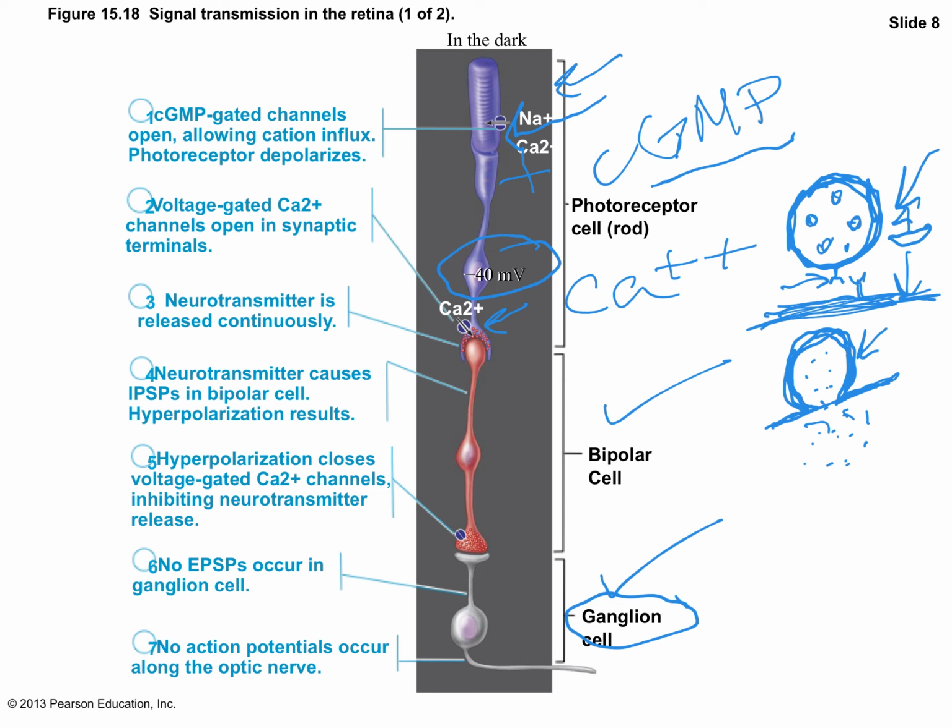Cyclic GMP is around, opening up this gate, sodium and calcium coming in. The rod itself is depolarized. That allows the opening of these calcium channels that are voltage gated. They open when the charge of the cell membrane is about negative 40 millivolts. So calcium comes in, which allows neurotransmitter to be released.